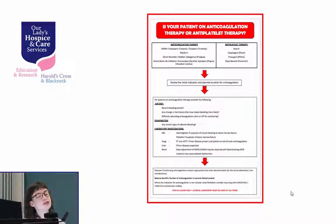Review the indication and duration for an anticoagulation agent. We don't expect everybody to remember all the exact numbers off the top of our head, but if you're going through somebody and you notice they're on low molecular weight heparin, you can just ask, why are you on that? Is it for a clot?